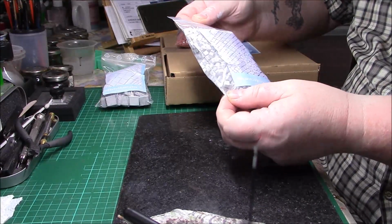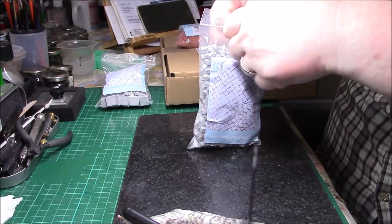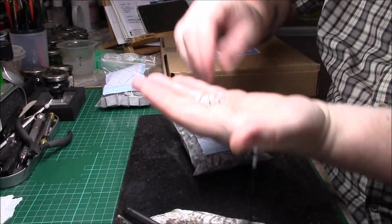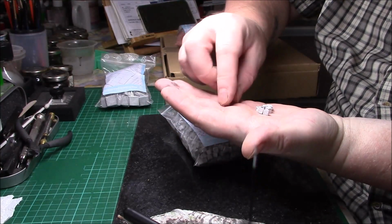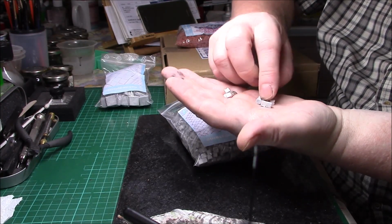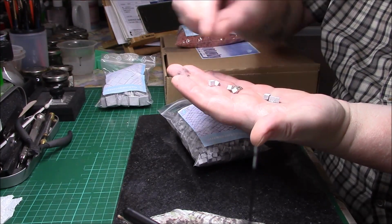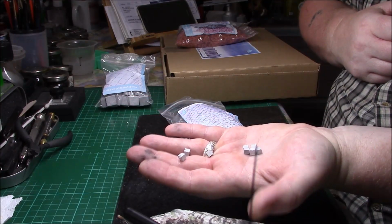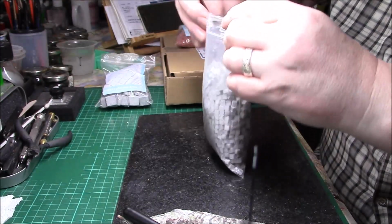And now we have cobblestones, which is basically the smaller version of the paving stones. They're quite nice. It's going to be tedious to put them together, but we're here to build these things. You can build your cobbled street, which a lot of the French streets did have in the Second World War. There's quite a lot in there. I wouldn't like to hazard a guess how many. I'd have to check on the web page.